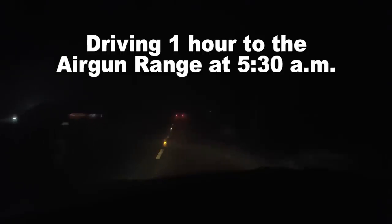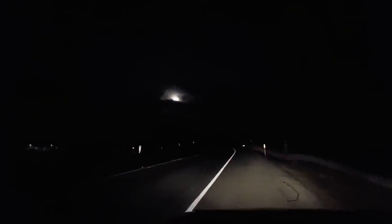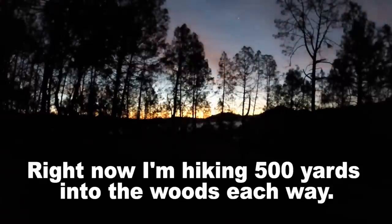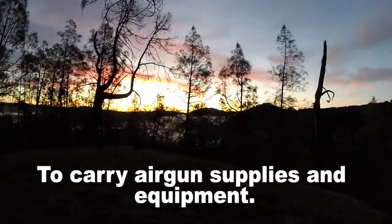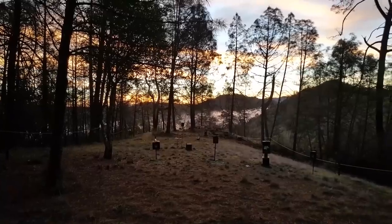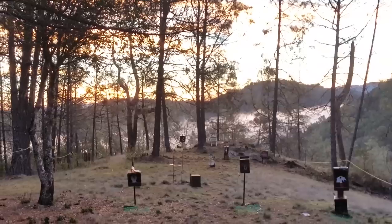All right, we're all set. All right, guys, that's the moon right there. It's about 6:15 in the morning, and I'm headed out to the shooting spot so I can get a full day of shooting in. Okay, the sun's coming up at the air gun range. Looks like that's fog out there, probably over the lake.